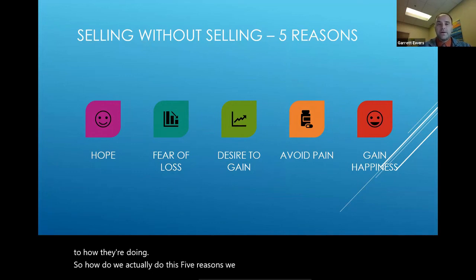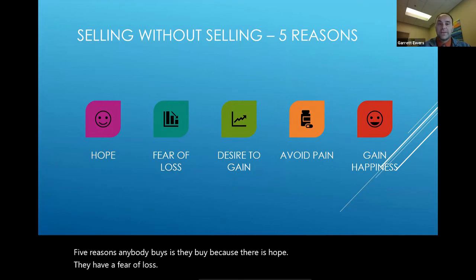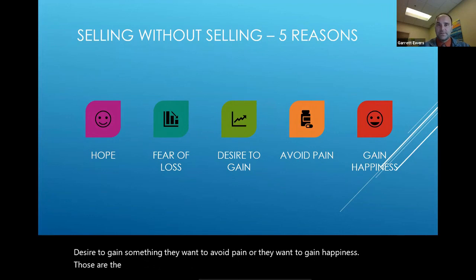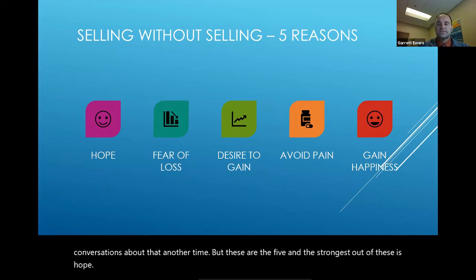The 5 reasons anybody buys is they buy because there's hope, they have a fear of loss, desire to gain something, they want to avoid pain, or they want to gain happiness. Those are the 5 reasons most people buy something. And we can go into deep conversations about that another time, but these are the 5, and the strongest out of these is hope. Next strongest is fear of loss.